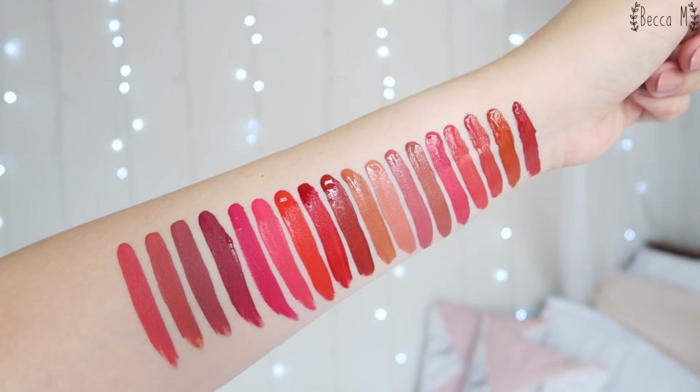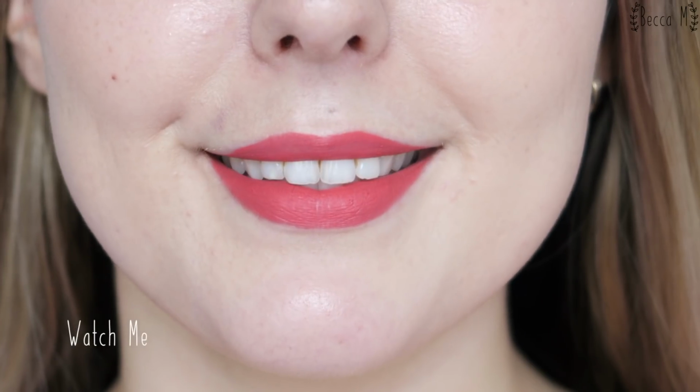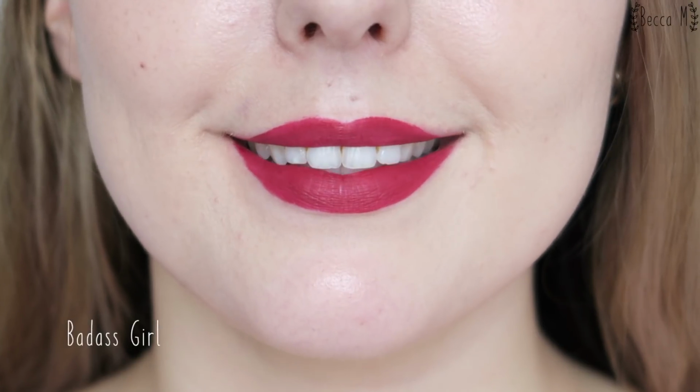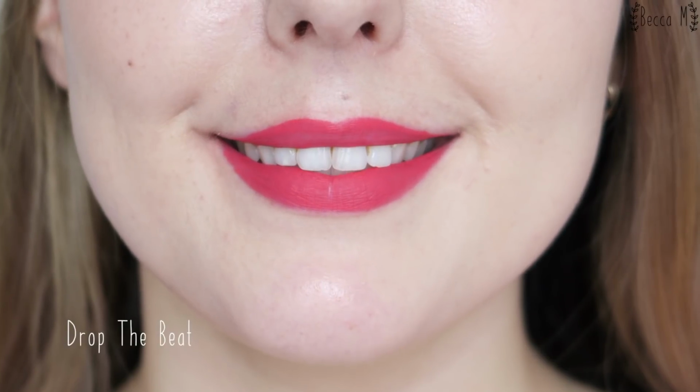There are 18 shades in the collection and the colour range is quite broad. The one colour I really missed in this collection is a baby pink shade. There's a nude, there's a mid-toned pink, but the shade that I reach for the most just isn't present in this range, which for me is very disappointing.